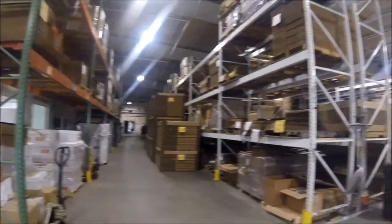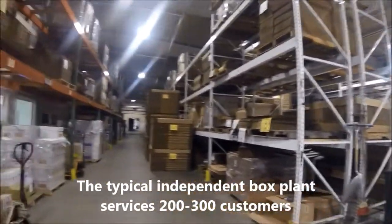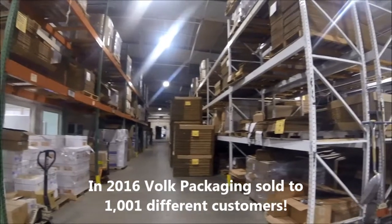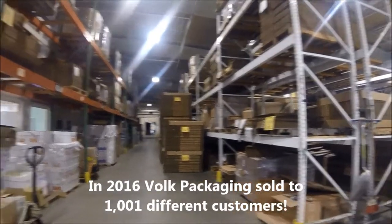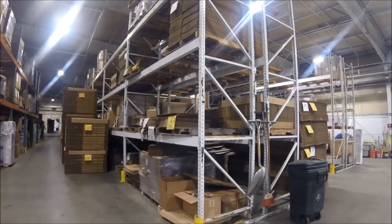What you're looking at now is what we call our main box factory. This is where we store a lot of the stock boxes and packaging supplies that go to mostly smaller companies. We use a third-party distribution center to handle all these products. We bring them in here and we send them out to the customer as they need them.